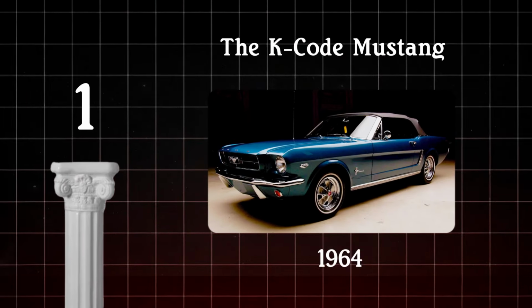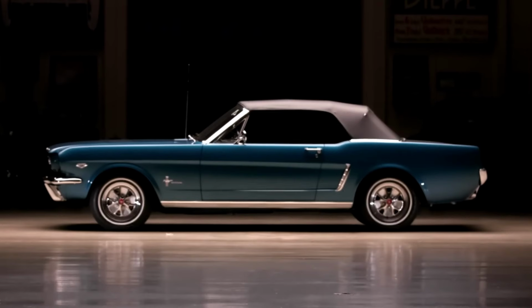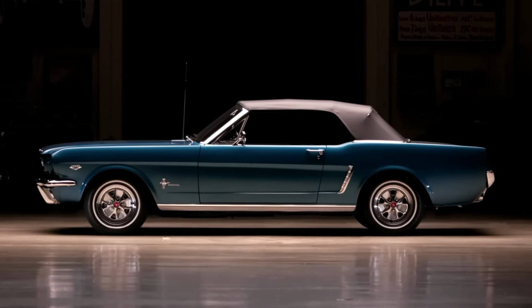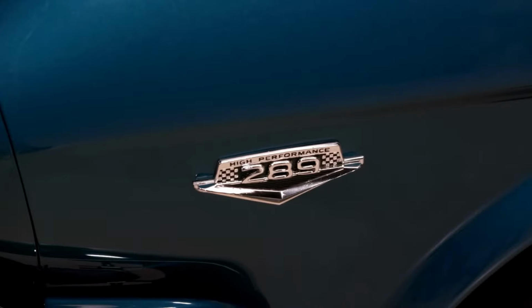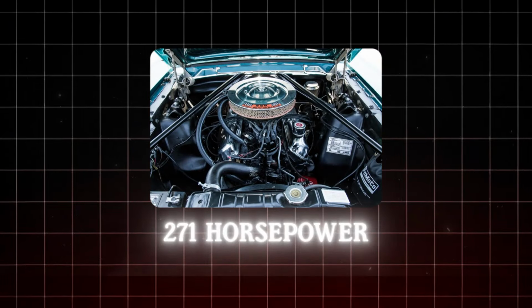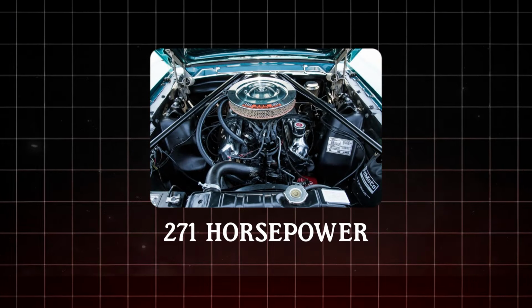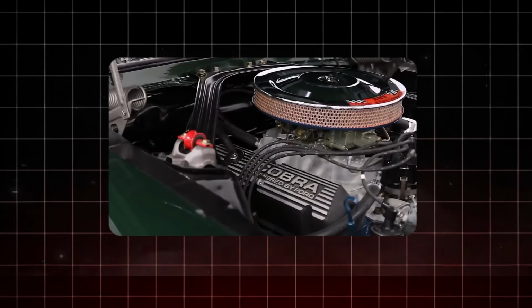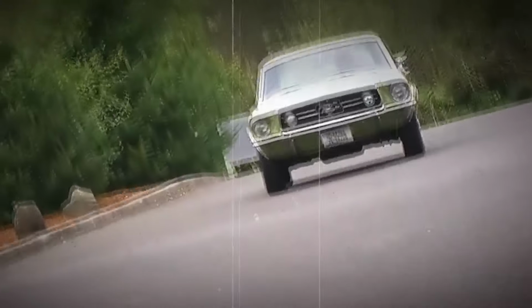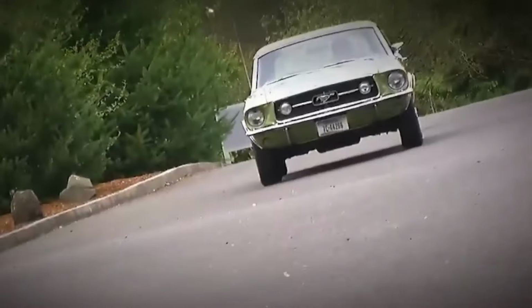While the original Mustang was already a hit with its sporty design and affordable price, the K-Code version took things to the next level. The secret to its success lay in its engine, a 289 cubic inch V8 that produced 271 horsepower at a high-revving 6,000 RPM. For its time, this was a huge deal. Most cars on the road didn't have anywhere near that kind of power, especially in a relatively small and lightweight body like the Mustang.